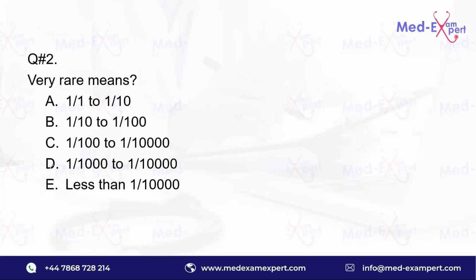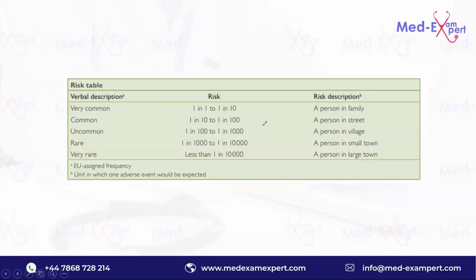But usually the confusion begins in options D and E. Everyone has made the right answer except for Aisha. Please be careful. It is less than 1 in 1 lakh. That is the right answer. As I told you, it has to be less than 1 in 10,000. If it is 1 in 10,000, it would be considered as rare, not very rare. To make it clear, usually in these questions candidates get confused.